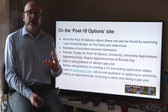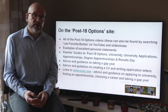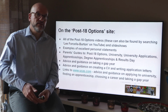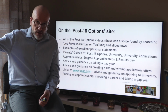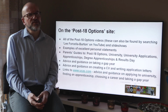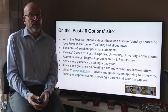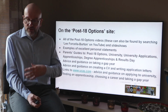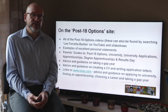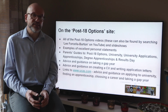One thing just to make really clear: although there is a deadline for applying for university of the 15th of January, you can still apply for university right the way through up until September, and still start that same September. But universities are not under any obligation to make offers to you until your results come through. So even if you decide late that you want to apply for university, you can still do that, and we will still support you with that application process. You just might have to wait until results day to get any offers back from universities.